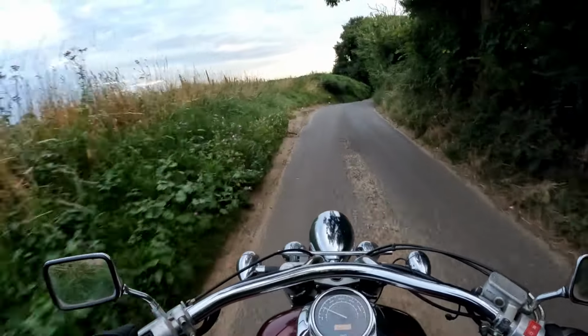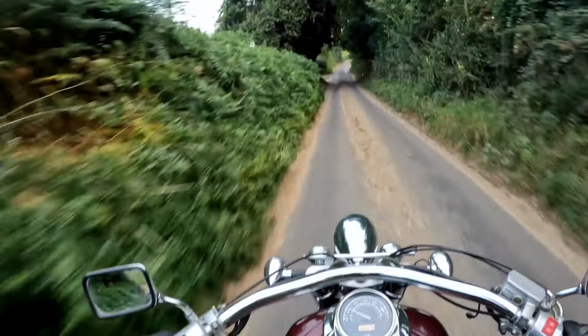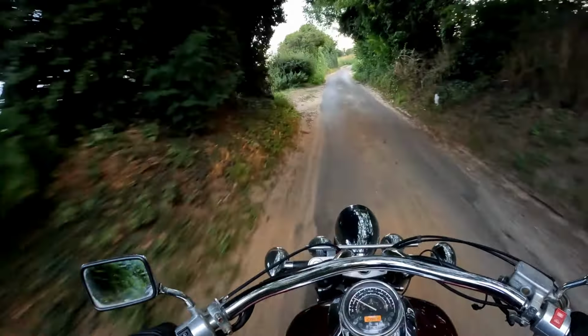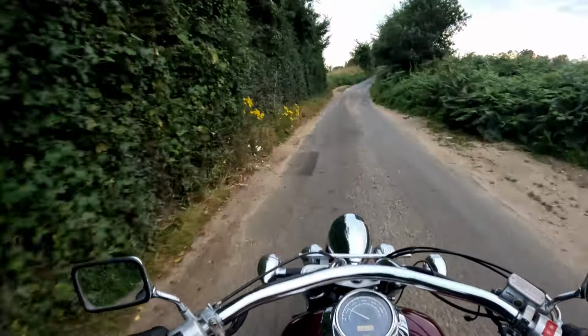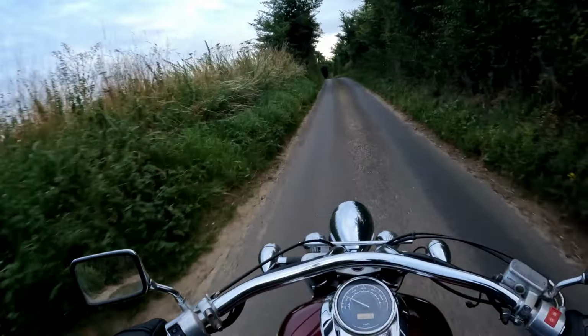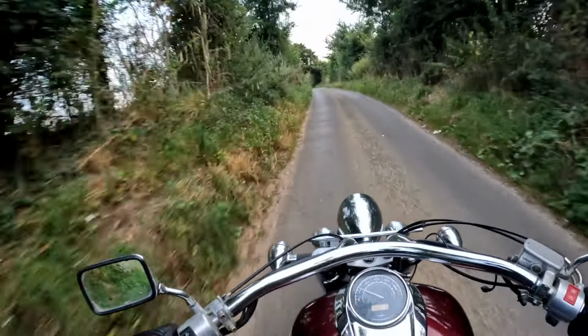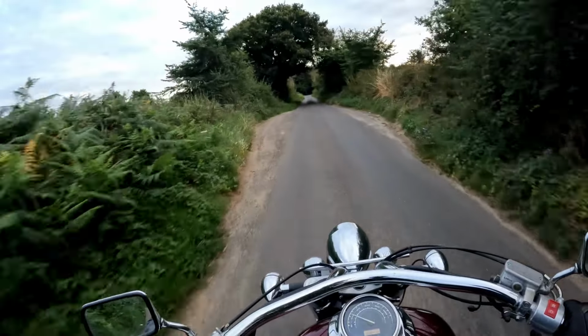Oh, hello everybody. I'm just doing a little bit of a review really on this Honda 1300. I'm on the little tiny back roads with it. Can it be done? Well, it does do them, but you're not going to break any speed records with it.